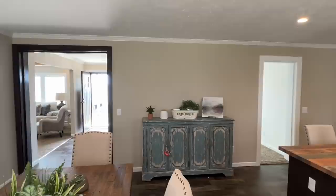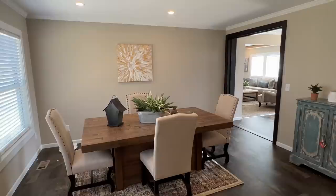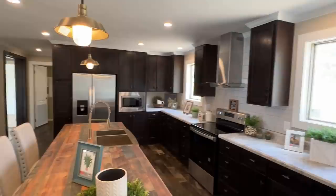Such a really big dining spot that you have here. That's a huge table, so I don't even know why I'm saying it, but you could go a little bit bigger table, I think, if you needed to, but I don't know why you would. That's a very big table. Now, back over this way is the, ooh, look at this kitchen island.